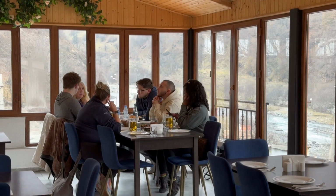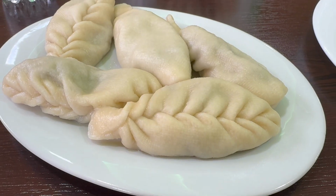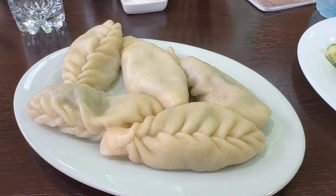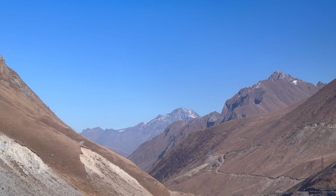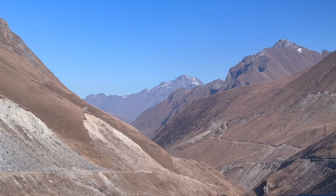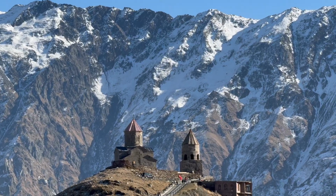From there, we stop at a local restaurant for lunch. It's fun to see local women making the dumplings in front of us. After lunch, we drive deep into the Caucasus Mountains. The scenery is stunning and we can't take our eyes off the views.